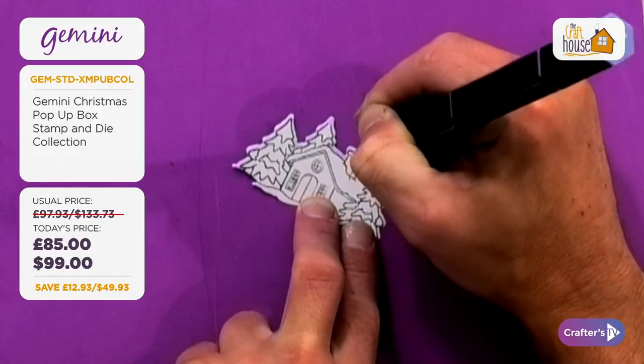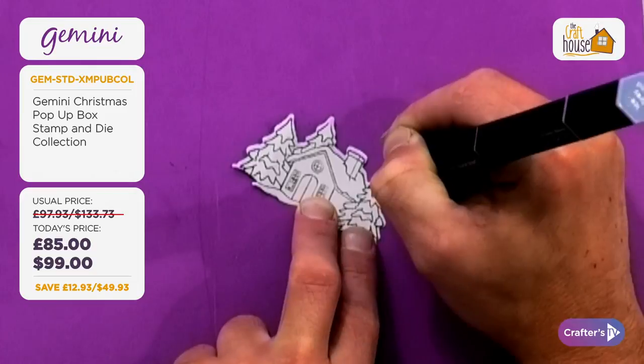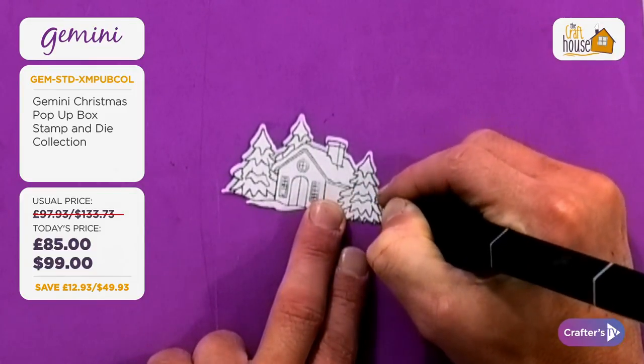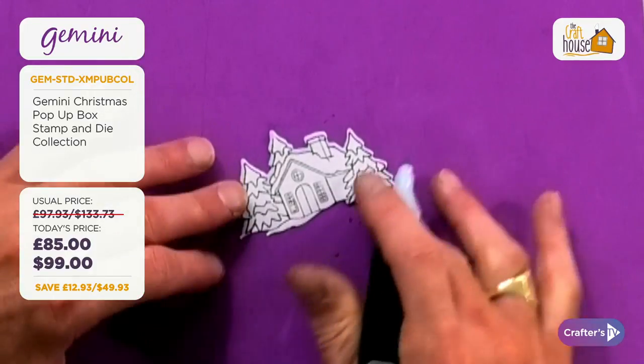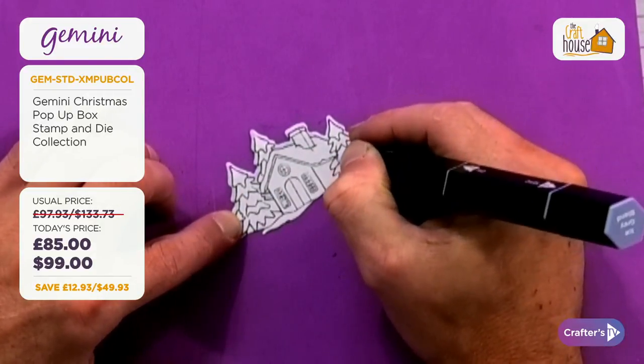And it'll be surprising, actually, how effective it is. You think it's maybe just stamped in black, and you've got the black and white look, but the grey really adds that bit of depth to it. So I'm just going round the outside, and that's a bit of snow, so we can leave that there. There's just a wee gap just in there, and then in there.